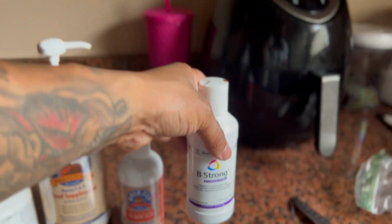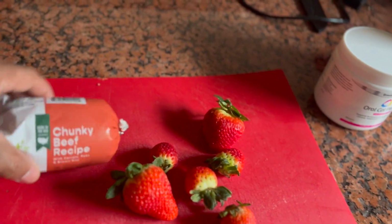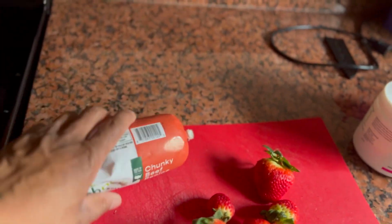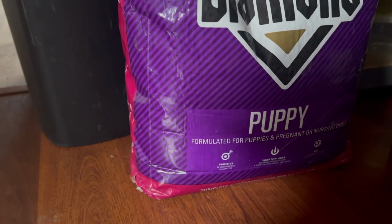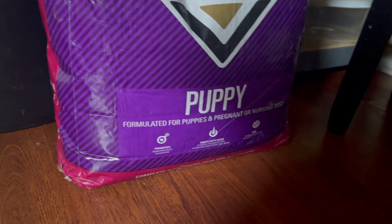It's a complex vitamin supplement. Mix all that with the food, then I chop up a little strawberry. Chop these up. Put a little raw on there. And then hit it with the diamond, a formula for puppies, pregnant, or nursing dogs. So yeah, that's what I give my dog Dior.